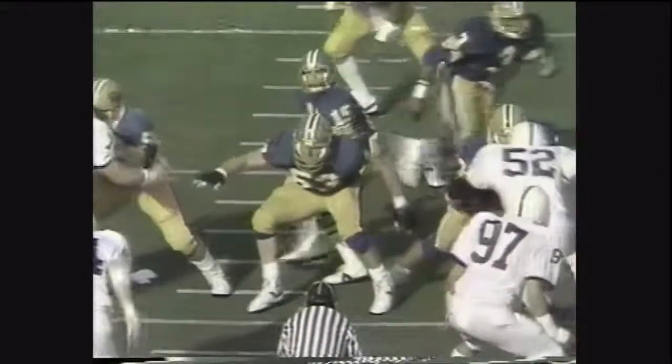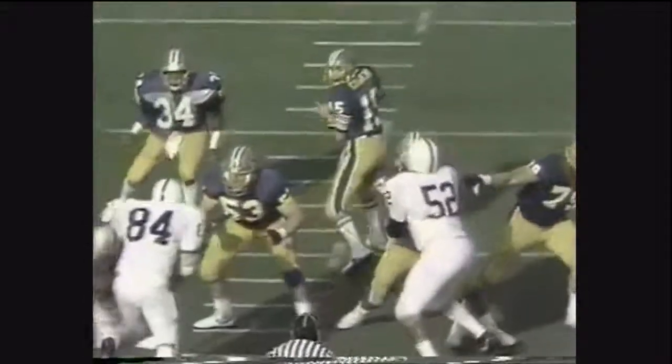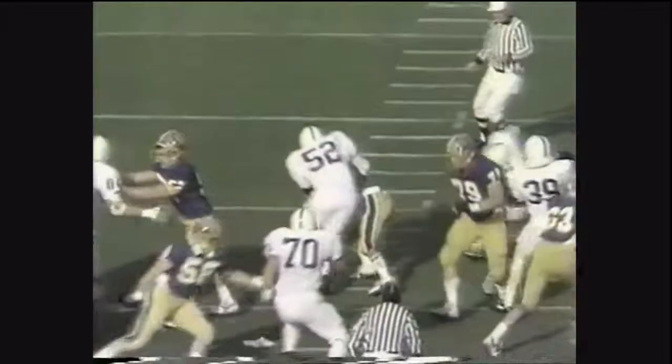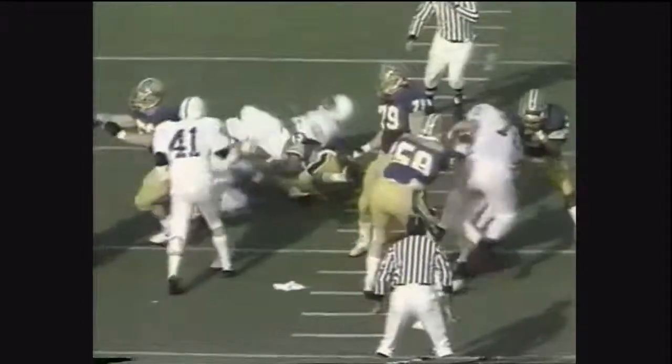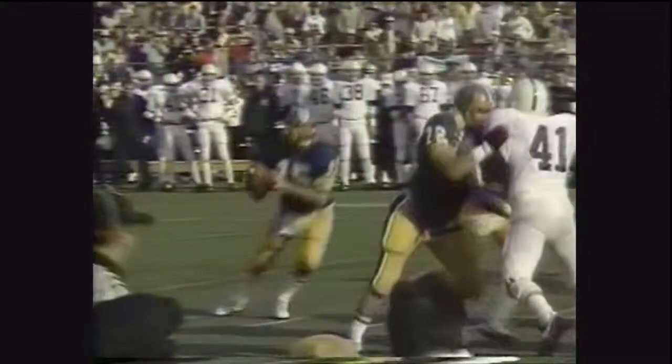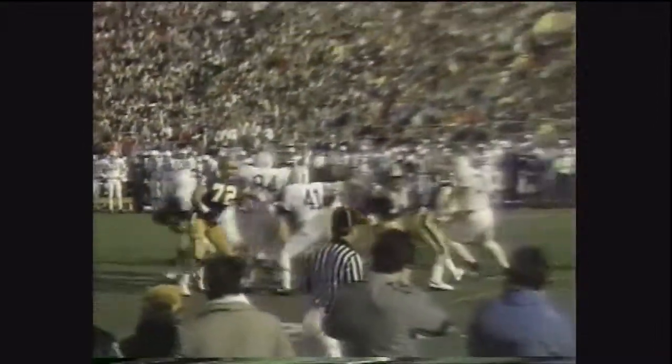Now what happens when you blitz? You put pressure on the quarterback, and sometimes it's not even there, but he feels it, and he tries to get rid of the ball, but he can't. Hines beat his man and puts him in deeper territory for the field goal. You see Hines beat his man and make the tackle.